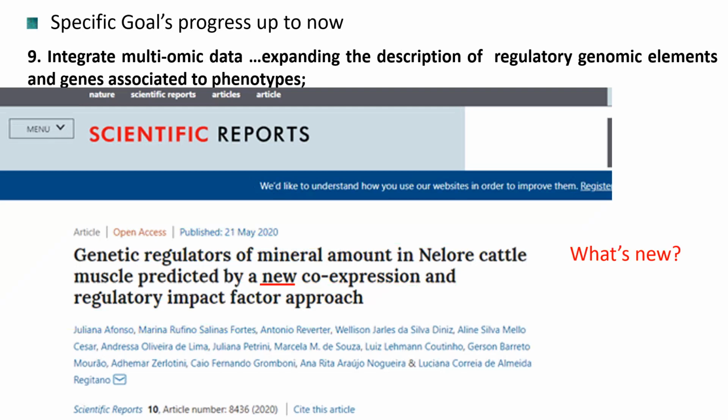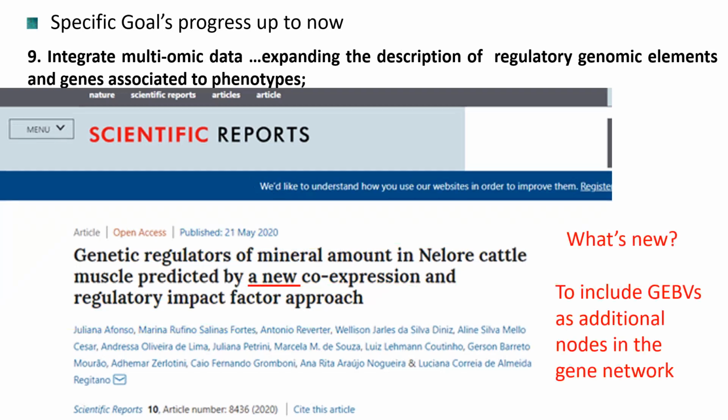And so what's new in this approach? They included the GEBVs as additional nodes in the gene network. So they had both the gene expression, the microRNAs, the mRNAs, the microRNAs expression, along with the GEBVs, the continuous variation of GEBVs for these animals.